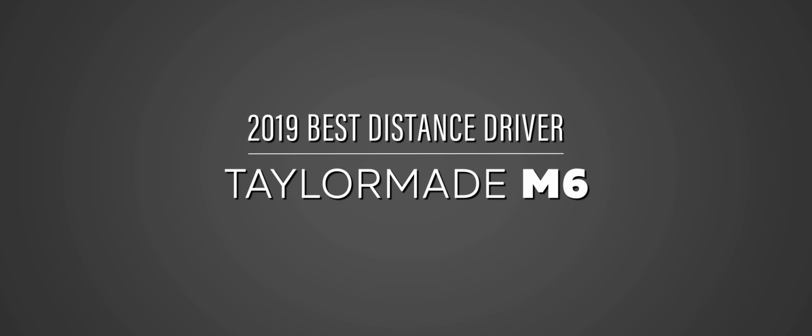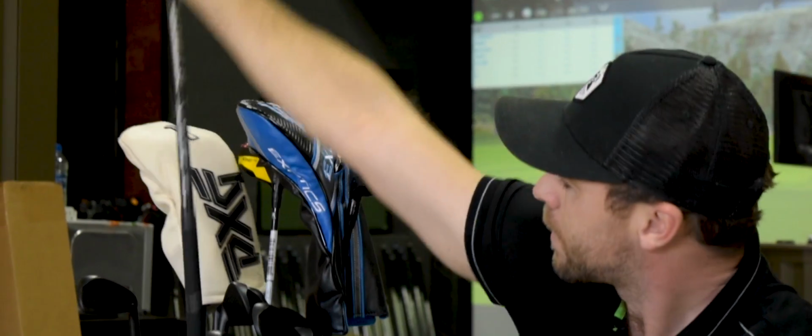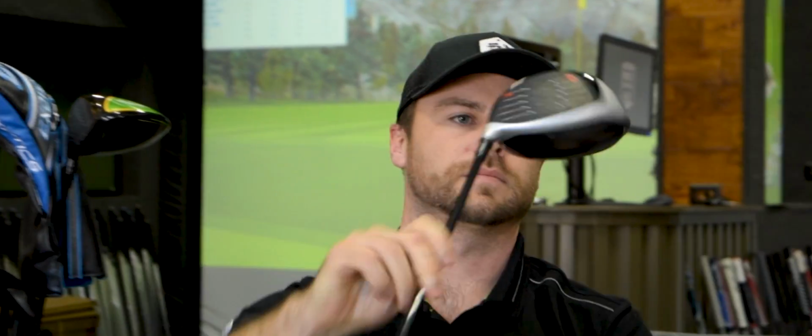So let's move on to the next driver, and the next driver is the TaylorMade M6. They have something a little bit new this year, not just twist face, but inject-a-face. Screw face. Injecto-face.